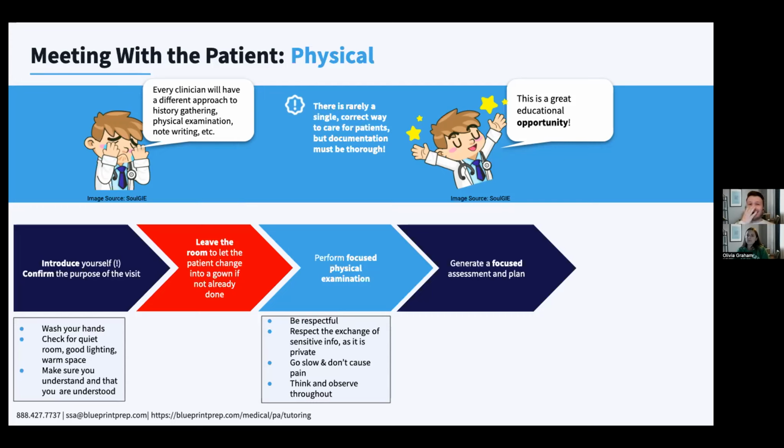I definitely don't do it head to toe anymore because I am like a heart and lungs first, then head and toe kind of person. Everyone will get the same thing out of it. Just make sure that whatever way you're doing it, you're going to do it in a way that is succinct and makes sense to you, because you don't want to forget anything.